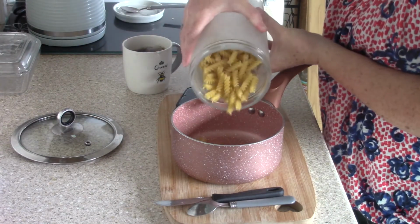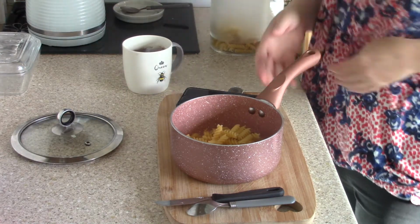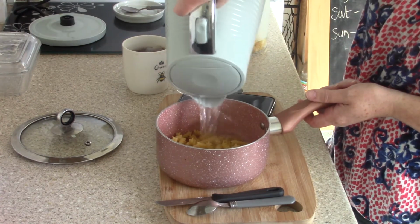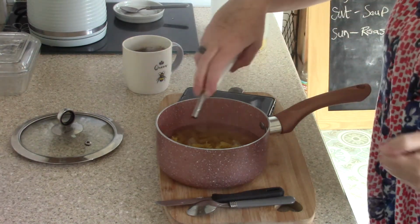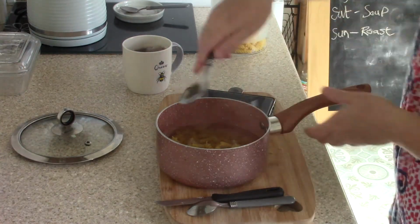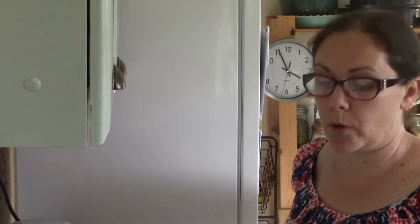So I never measure it. I just put a couple of handfuls in, then I boil the kettle. Cover the pasta. Tiny little bit of olive oil or any oil. Give it a stir. And I put the lid on and I leave it. And that's all I do. I don't turn it on or anything, but it's got to be boiling water obviously.